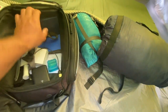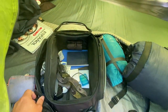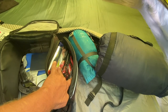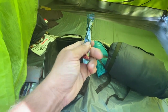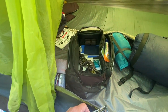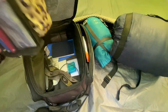Batteries and stuff like that, random odds and ends, pens, bandanas. This is all of my coffee right here. As you can see, typically when I make coffee in the morning, I'll dump one of these into a bottle like that, and then add water, shake it up, and that's how I drink my coffee. Some people have criticized me about that and say I don't know anything about coffee, that's okay.